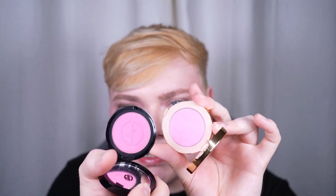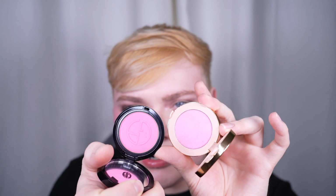I do want to swatch it next to Ecstasy from Armani because I feel like they are similar. Armani's looks like just a little bit deeper maybe. For sure. Here is Ecstasy from Armani and here is the True Pink. So True Pink is definitely much brighter. Top is Armani, bottom is Gucci.